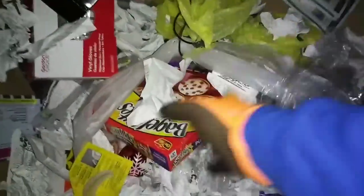Let's see. Any more goodies? Oh, I know what that is. That's a wireless charging pad, guys. That's awesome. Let's see what else we got. Looks like... I might have to get in real quick, guys. It's hard for me to reach this bag. So I think I'm gonna get in real quick.